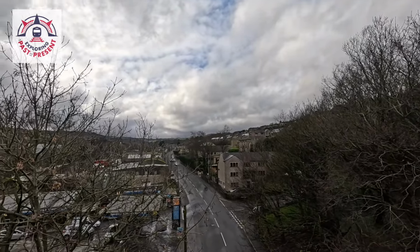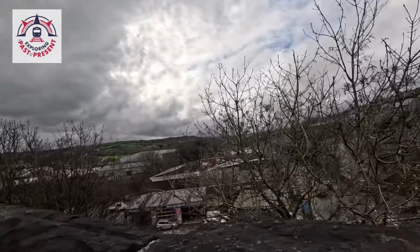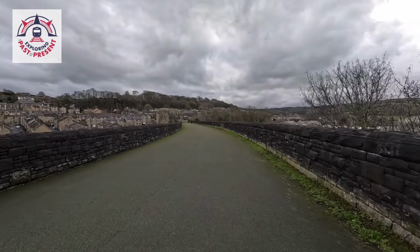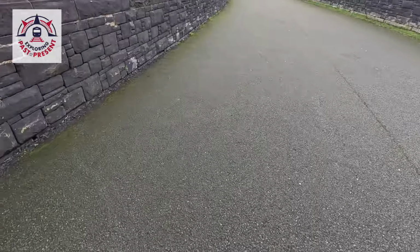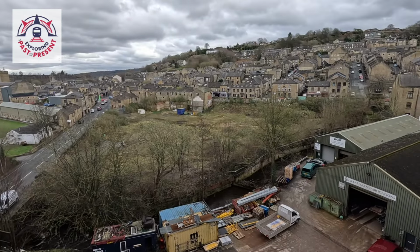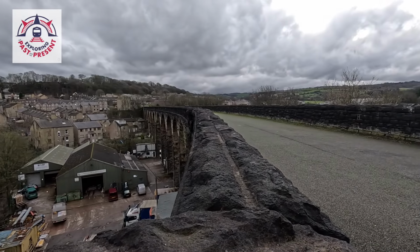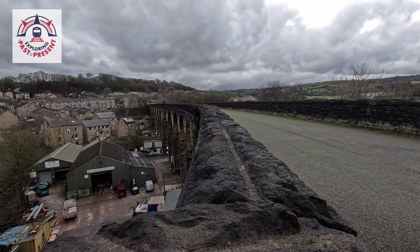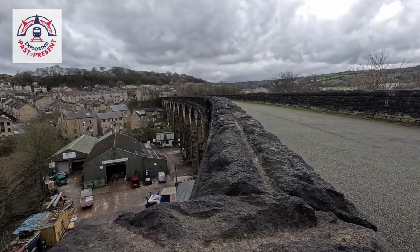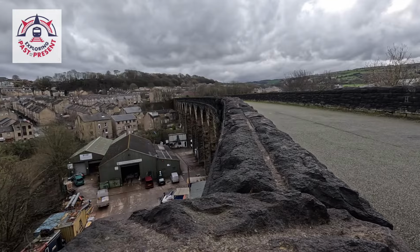So just having a little look at the views. You can see the curve, and it looks to me like the pathway was converted by tarmac. So this is sandstone. So I've just come back to the start of the viaduct just to have a look at the side view of it. You can see the arches are quite high up. You can see the curve that it makes as it goes towards West Vale Station.